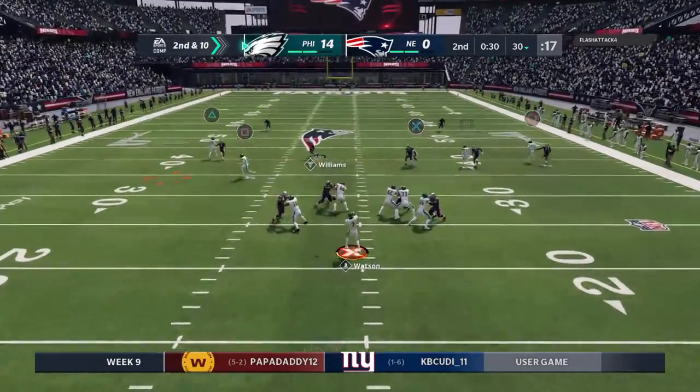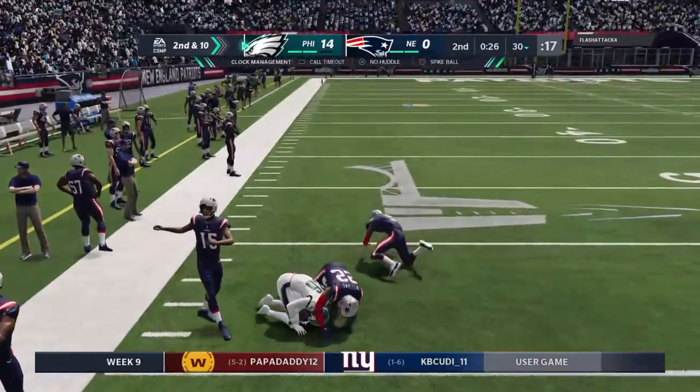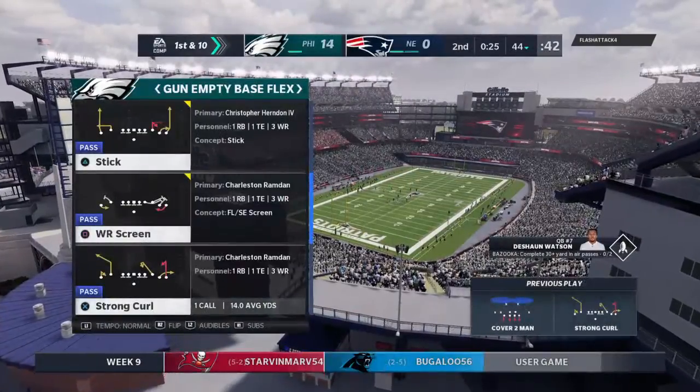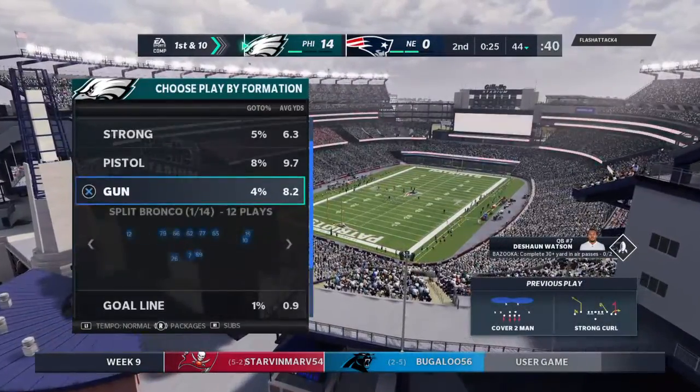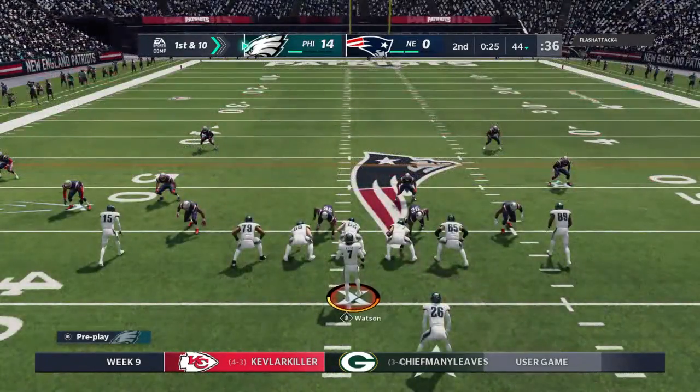Throwing again is Watson. Left side here to Sanders. And they'll get it up just short of the 45 at the 44. Now the Eagles will use the second of their timeouts as they'll stop it with 25 seconds to go here in half number one.